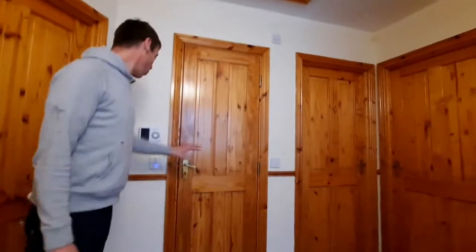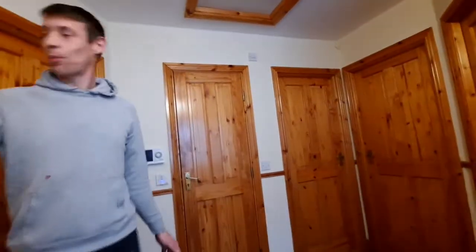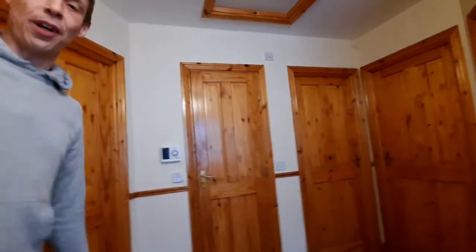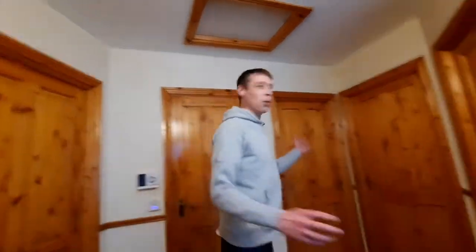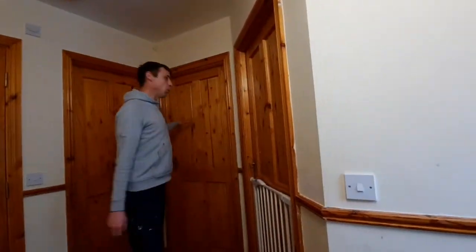Then this is like a little cubby hole. I'll show you all the bedrooms at a later stage, but as I said, this is probably one of the favourite parts of the house. I like just coming up here, looking into the hall. It's nice, obviously it's open. This is your bathroom. So we have the two bedrooms. This is a double room.